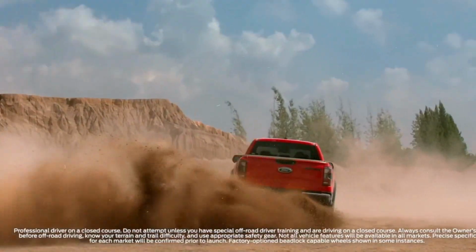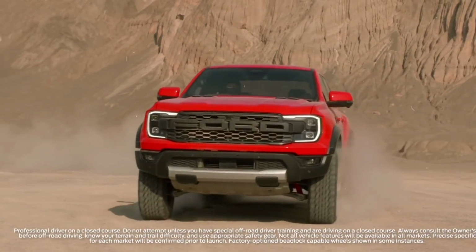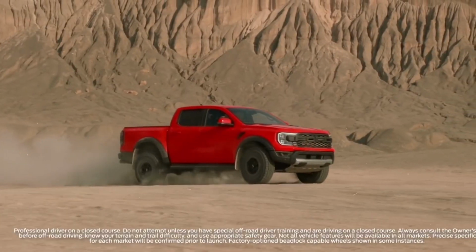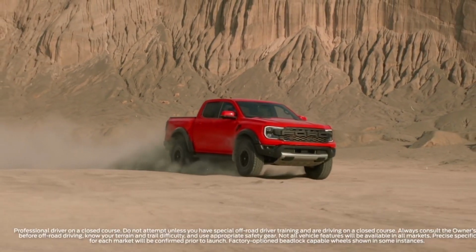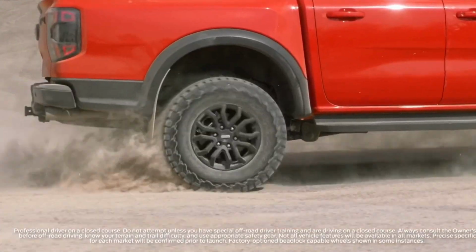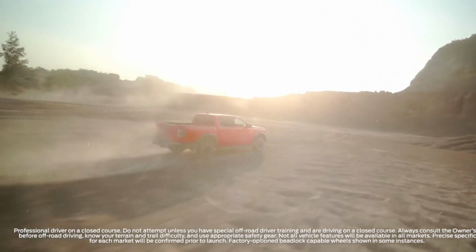So it's fair to call the new Ranger all new, and everything Ford has done in updating the Ranger has been done to improve what was already an award-winning package, with many of the changes based on customer and user feedback. Powertrain and performance. Ford pulled its 3.0-liter Lion V6 engine out of retirement for the latest Ranger.